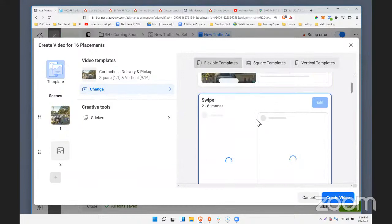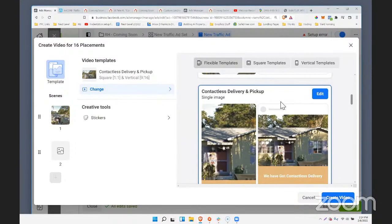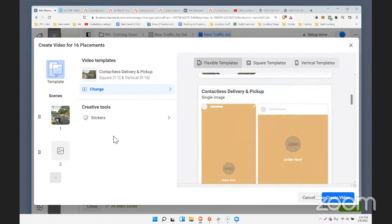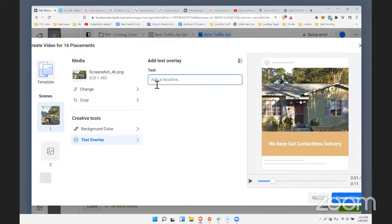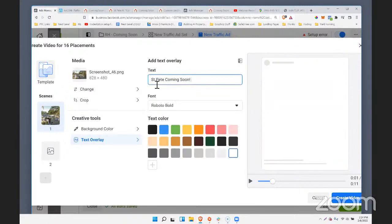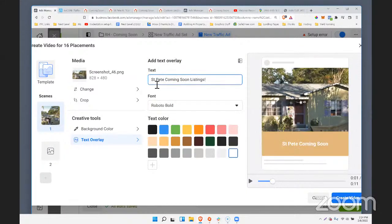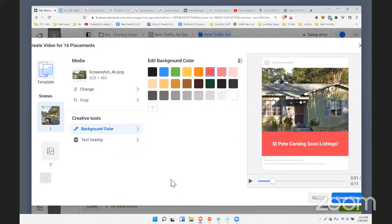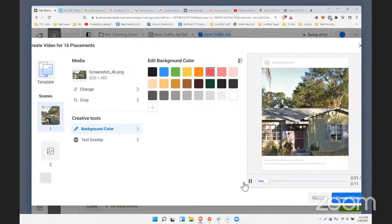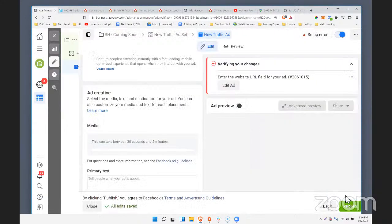Okay, we don't want to change the template. All right. You click on each image for the scene. And the reason I'm having so much trouble, guys, is they did this one way for the longest time, and then they switched it. So St. Pete coming soon listings. And then my text color can be white, but I'll probably set my background color to be something that pops a little more, something like that. And now it just makes this kind of pattern interrupting little video here.